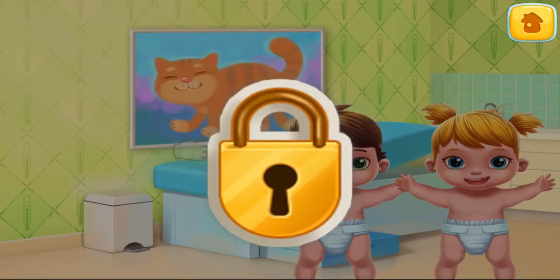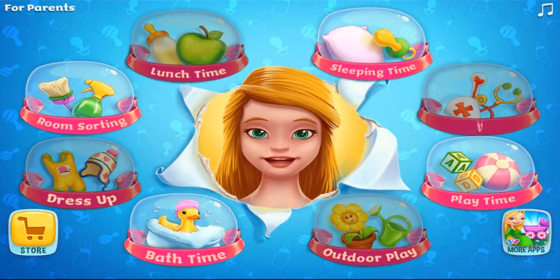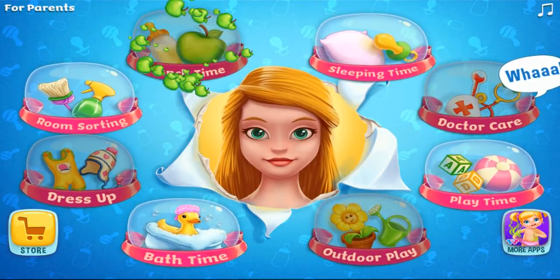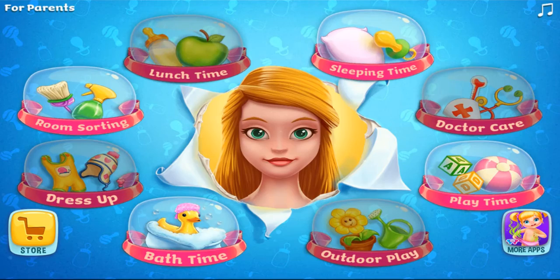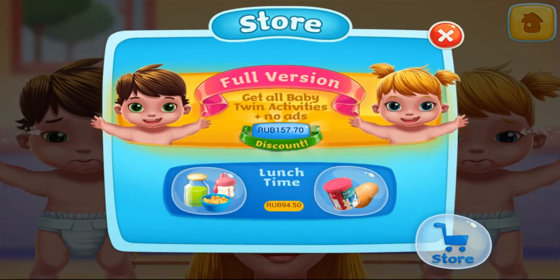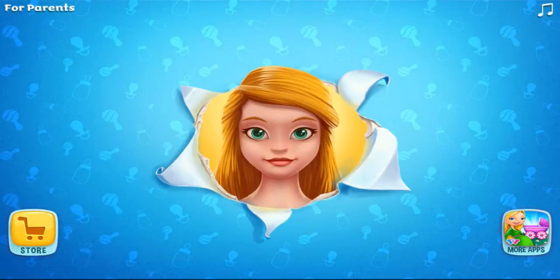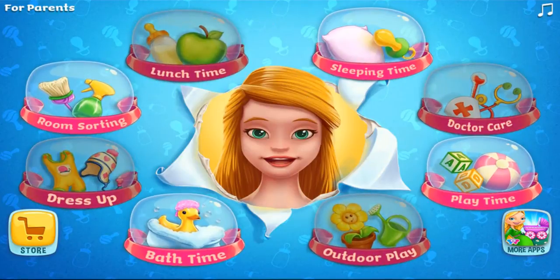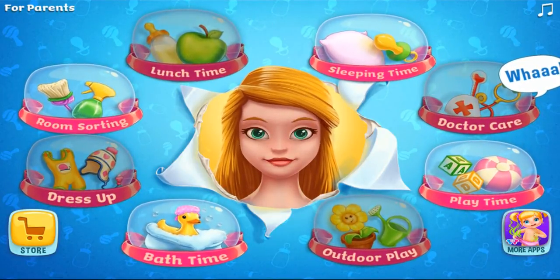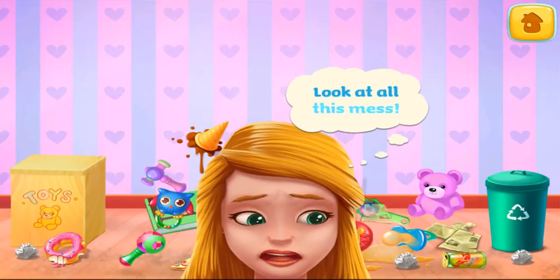It'll be over soon. Let's feed my babies. The twins are hungry. Help clean up this mess. Look at all this mess.